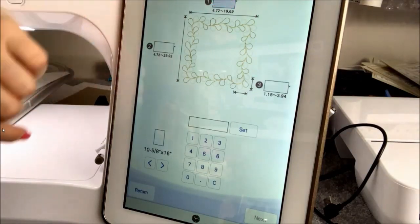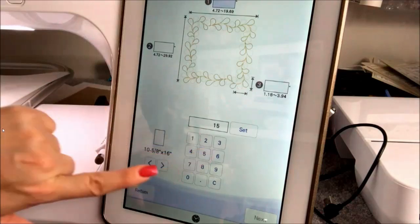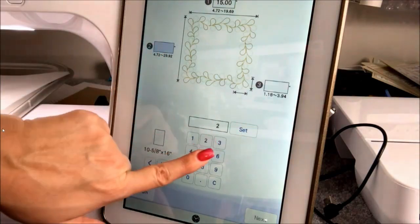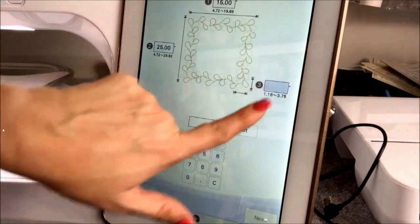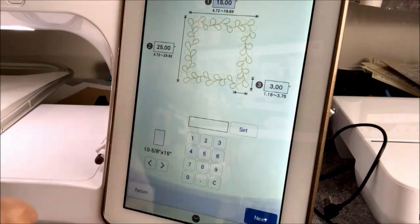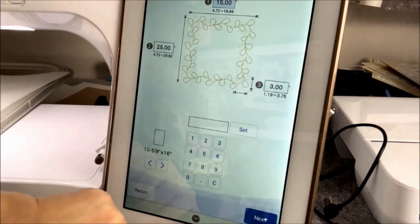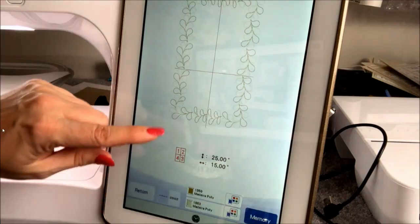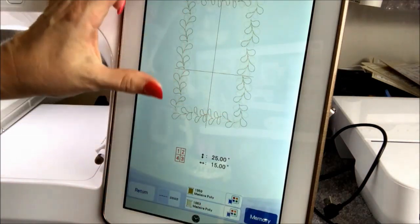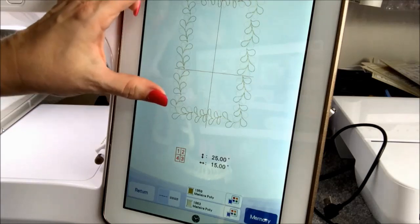So if I'm going to change this one, I'm going to put it in as 15. We're going to set it. It jumps over here. We're going to put that one in as 25. We'll touch set. And my border is going to be a 3-inch size of the design. Then when we touch next, it's going to walk me through splitting that. Now this one is the 20 by 30.